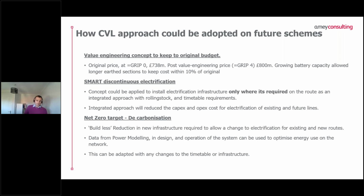And then decarbonisation, it's big on the agenda. Building less infrastructure, from a construction point of view and a materials point of view, possibly might mean that it makes electrification of some routes more affordable. And another thing that we're looking at is to look into the data from the power modelling, so obviously during design, but also when this system is in operation, to optimise the energy use on the network, and understand whether that means that we can possibly make additional changes to the infrastructure or additional changes to the timetable.